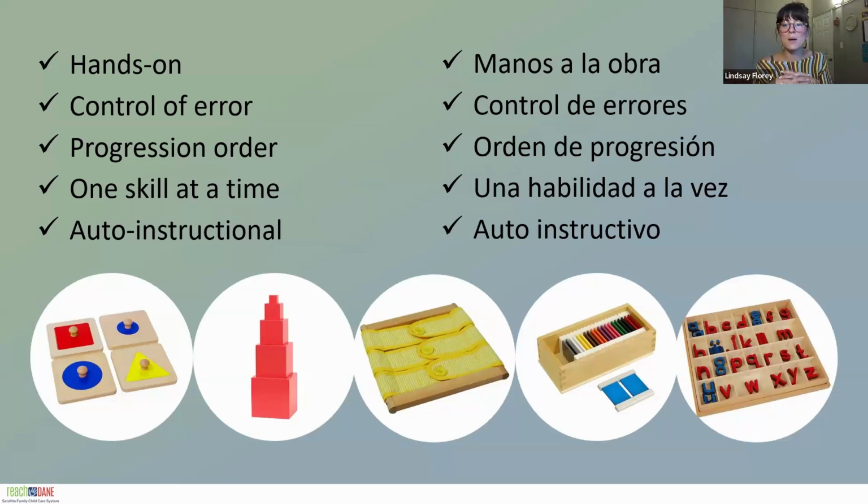So here we have some features of what the work looks like. Your standard high quality Montessori work does tend to be quite expensive. So there are ways to do these activities and get them either secondhand or just incorporate them in a more recycled DIY type of way. We'll talk a little more about that, but mainly the work is hands-on. That's pretty clear with any type of material. They have control of error.